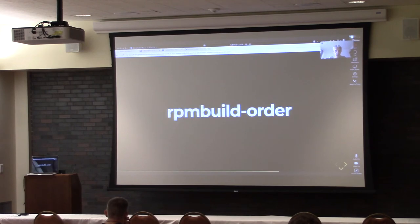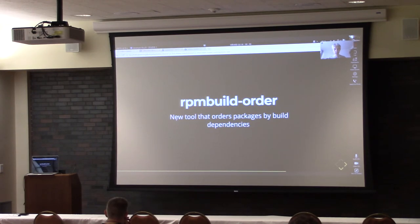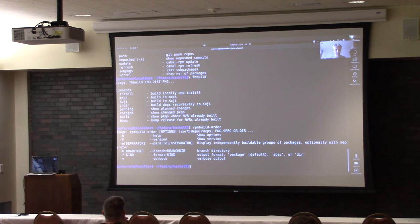And there's one more tool I wanted to mention. This is actually a general tool. It's not specific to Fedora-Haskell, but it's one I made recently, which can order packages by build dependency order. So I found this kind of useful. It's just a small thing, but yeah. You can also calculate reverse dependencies and dependencies.